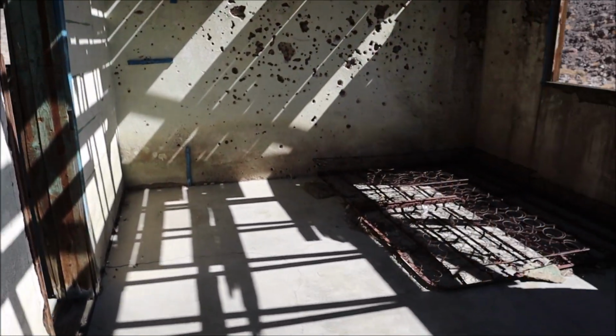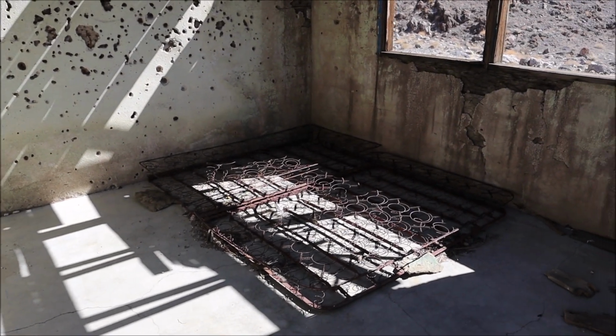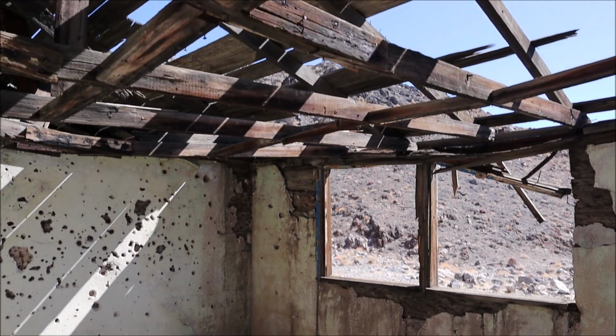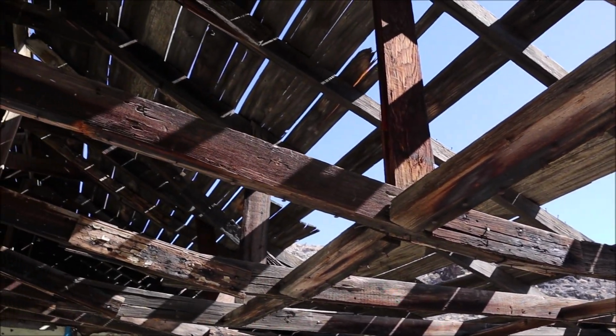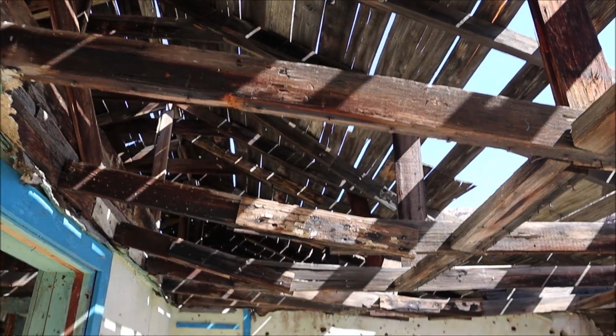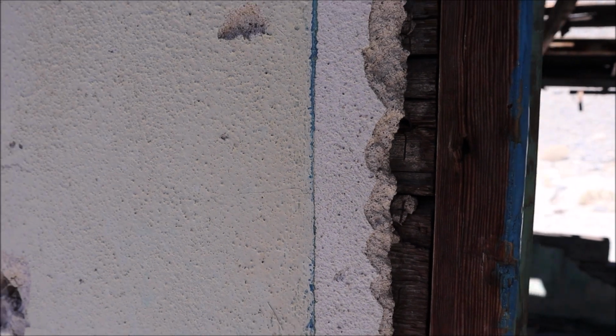When you walk in, this is a single room. Bed frame right there. This one's not in as good of condition. No roof on that side. However, when you keep looking this way, there is a roof. It's just not in as good of condition as the other one. Once again, yeah, cement. You could get a good idea looking at that with wood in the middle of it.